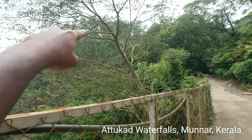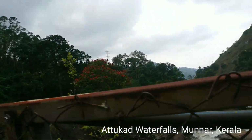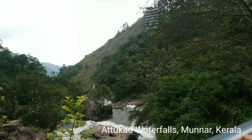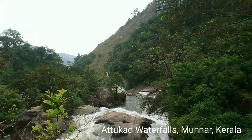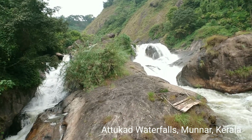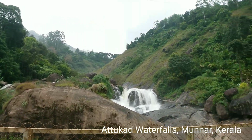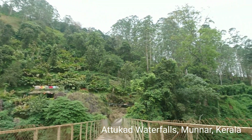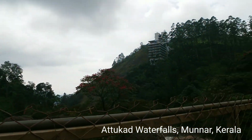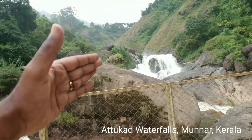So I drove all the way up from up there, down here, and it was a great view. I'll definitely add that video. This waterfall definitely looks much better from a far distance because you get an aerial view of that place. About this waterfall, it's in between of a dense jungle. As you can see, it's just dense jungle. There are very few properties here, just some tea gardens, dense forest, and in between of that, this beautiful waterfall.